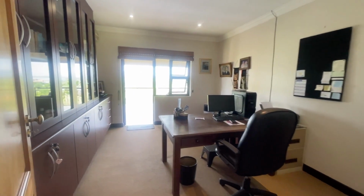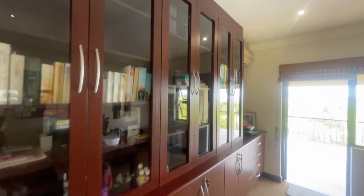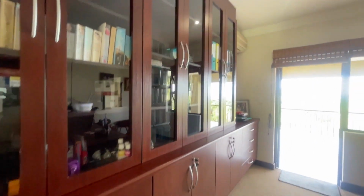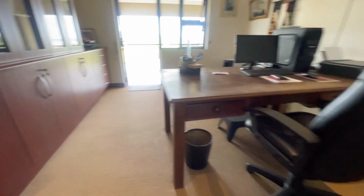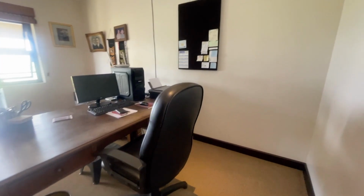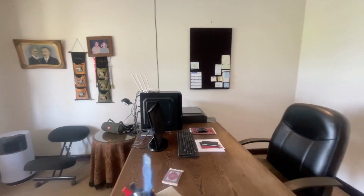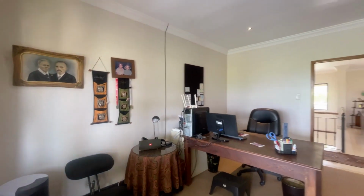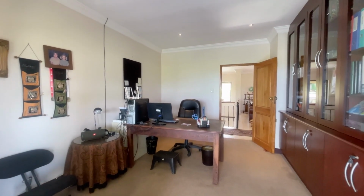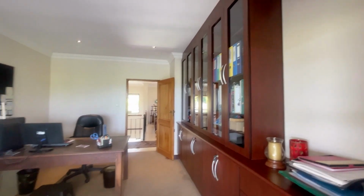Okay, so here is the study. Beautiful cabinetry along the one entire wall. The study is with carpets, and it's a very big room. So if you are in need of another bedroom, you do have that option right here. There's a massive desk in the middle, but easily to put a bed in here, and you already have the cupboards, you're sorted. Very simple procedure.